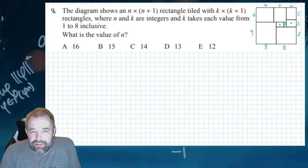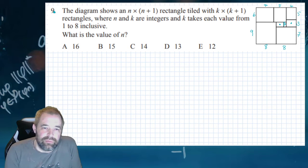So it is n by n plus 1. So you've got 15 by 16, the outside rectangle, 15 by 16, which means n will be 15. There we go.